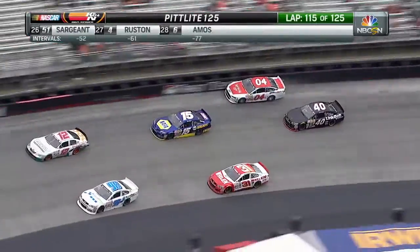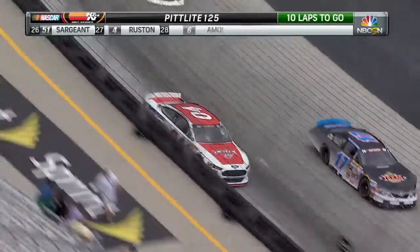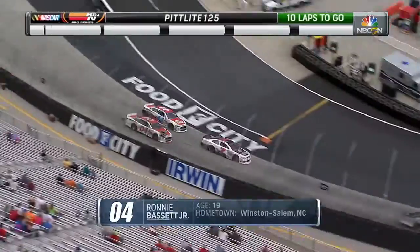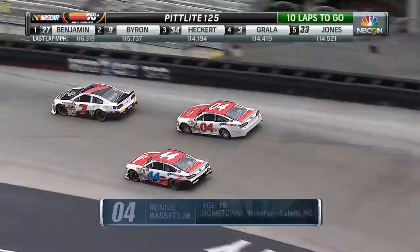Not at all. Get inside the last 10 laps, things heat up a bit. Ronnie Bassett Jr. riding the wall. He's continued to try to use that high line there and get a little too far over the cushion. There you see the 44 of Dylan Bassett.